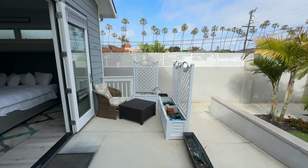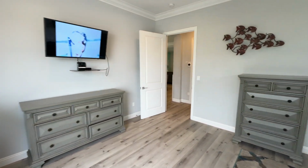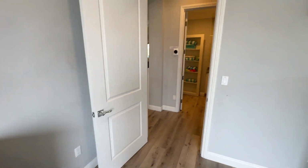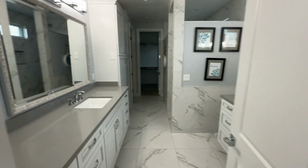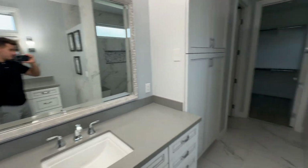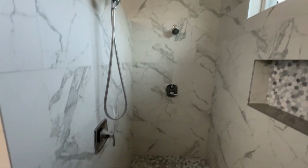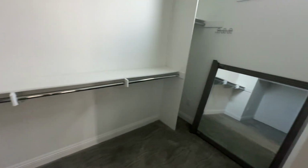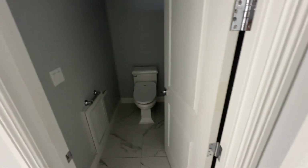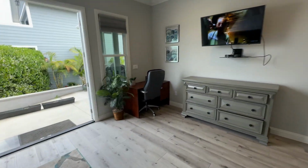Don't want to interrupt, but this right here is the master of the main house. Let's see if we missed anything. Yeah, just some storage. So you have master shower, dual sinks, so both of them. You walk in, shower. Oh my god, almost fell. Jesus Christ. You guys caught that? Okay. And then you got the closet. Pretty large. Bathroom. But the money maker is in the back, which I'm gonna show you.